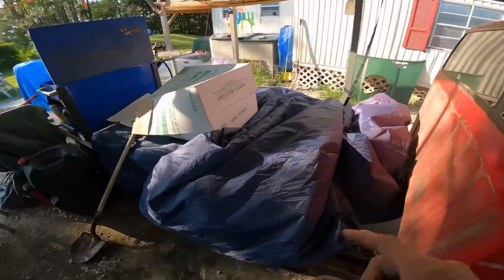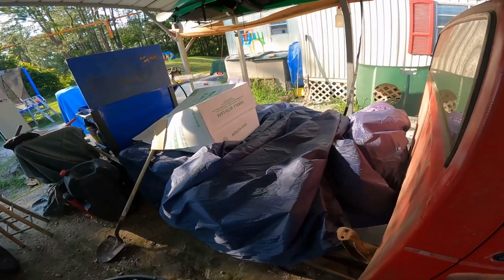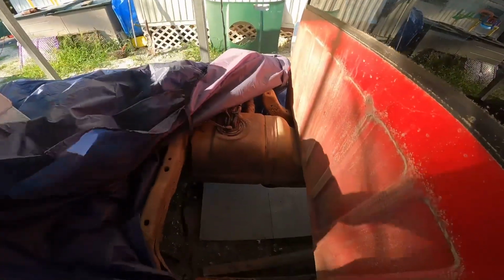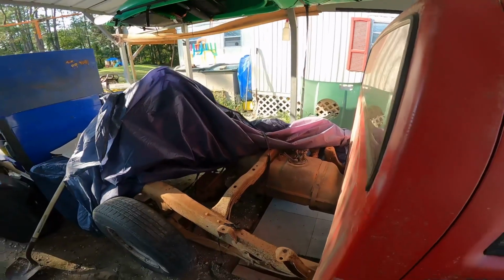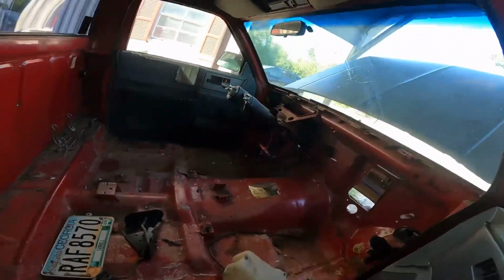All right, the S10. Obviously, I got the bed off of it. I have a new bed I'm not even gonna bother showing. It's just a bed. So right now, what we need to do, I need to get the old fuel tank out of it. I'm gonna get the frame all painted up nice. While the bed's off, I'll get the new bed put on it. Interior is completely stripped, ready for the cage.